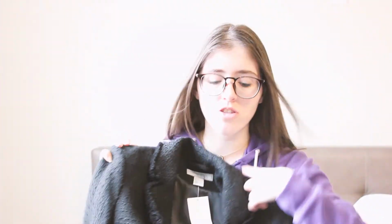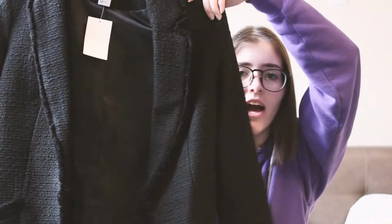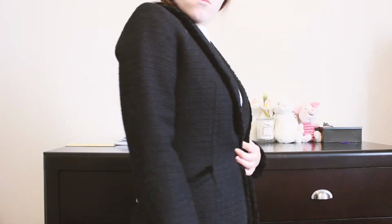So the next thing I got is kind of like a blazer, kind of like a coat. I don't know what this is exactly, but I'm going to use it to throw on over dresses, skirts, basically everything. I don't even know what kind of material this is, but it's a nice black jacket and has some fraying detail along it. Even though it's nice, the fraying detail makes it a little more casual. This will be a good jacket to throw on those days where you have to wear something nice and you're cold, but you don't want to wear a cardigan. It's the perfect solution.